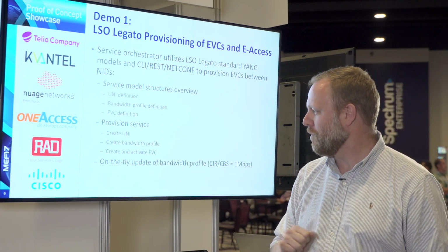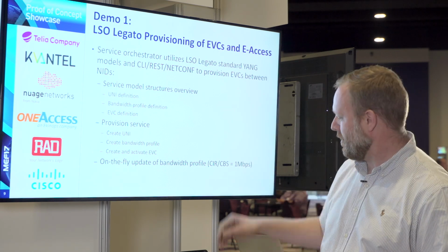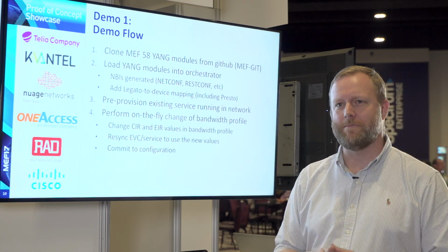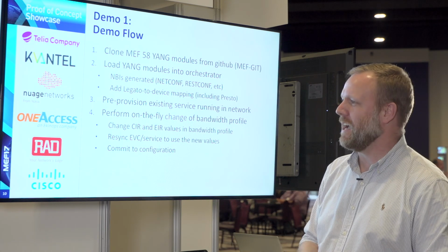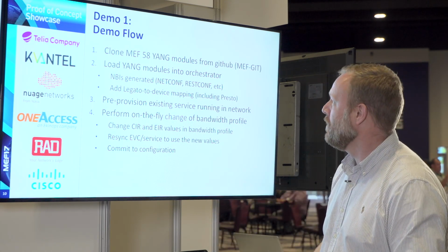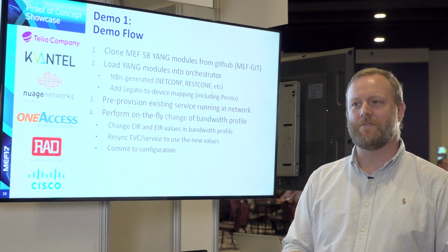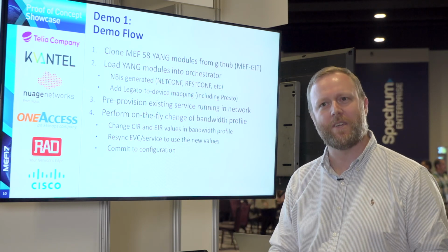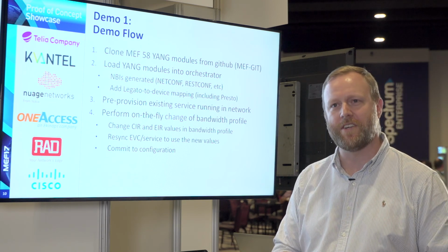And at the heart of the demo, we wanted to show on-the-fly update of the bandwidth profile through this Legato interface. So the literal steps we did here, and I'm just going to show you two of those, is that we cloned the YANG modules. That's the name for downloading the specifications from GitHub. We loaded them into the orchestrator, automatically generating all the northbound interfaces, and then we added, inside of the 2-week time frame that we gave ourselves for the demo, the Legato to device mapping, including a Presto interface.